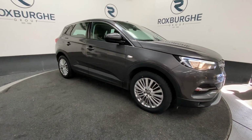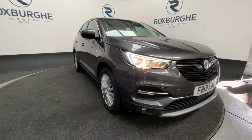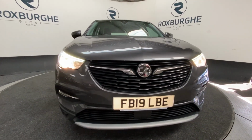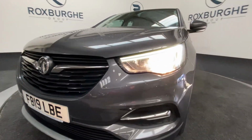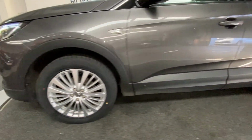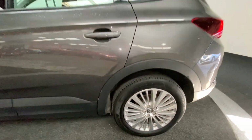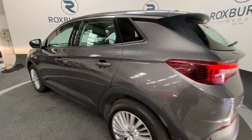Here we have our 2019 plate Vauxhall Grandland with a 1.5 litre 129 brake horsepower diesel engine capable of 50 miles per gallon. As we come round to the front of the vehicle, we see our front parking sensors, automatic headlights, and coming round to the side, we see our silver alloys, front and rear, really nice condition there. Exterior bodywork overall looking very nice on this side.